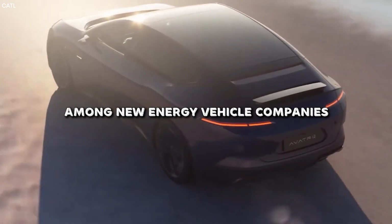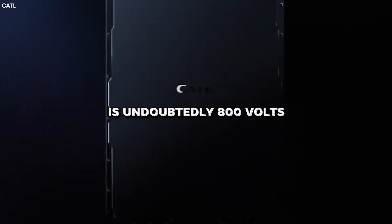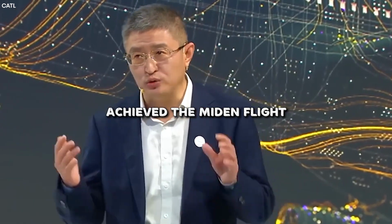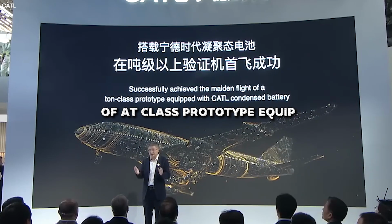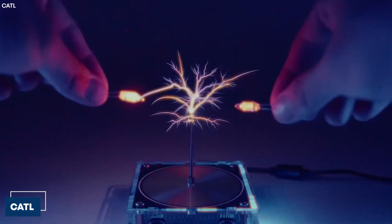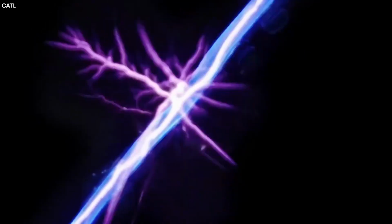In recent years, among new energy vehicle companies, the most frequently mentioned term is undoubtedly 800 volts. This year, we have successfully achieved the maiden flight of a town-class prototype equipped with CATL condensed battery. Because CATL has just declared war on the entire battery industry with its game-changing condensed battery.